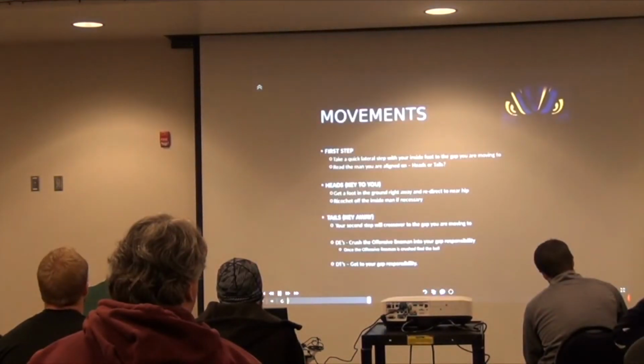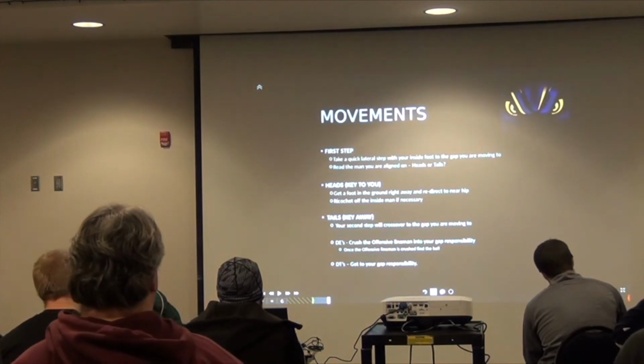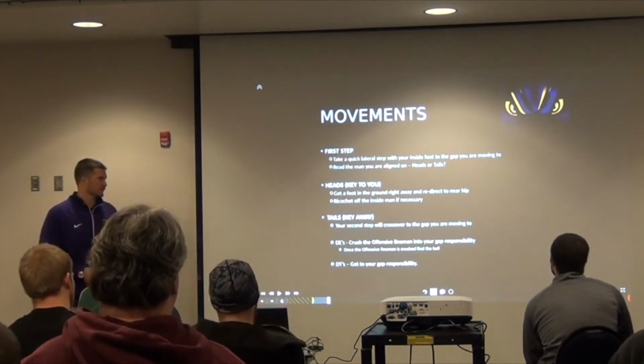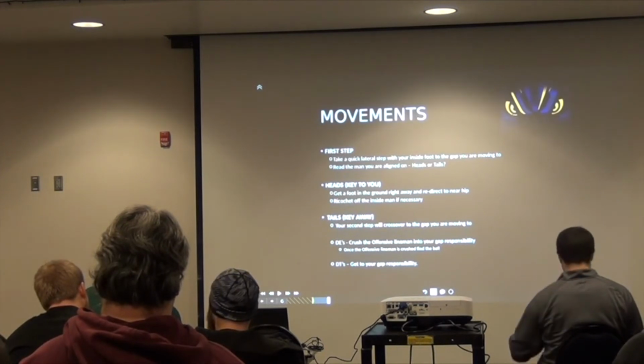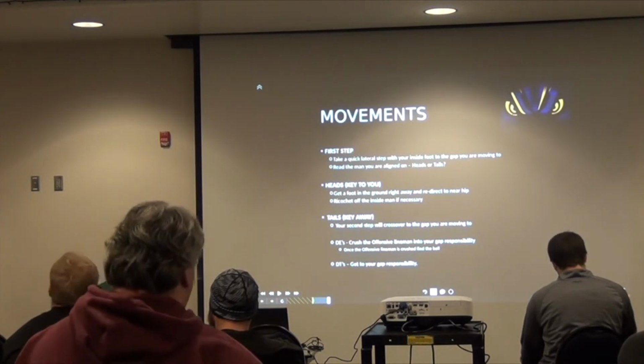Wanted to really touch on movements here real quick. What we talk about is just really simple one-gap movements, our progression going through it and how we teach it. Okay, we're going to take a lateral step with our inside foot to the gap that we're moving to. It's really a 6-inch step. But the thing that we really emphasize is we don't want to turn that toe as we go. We want it to be a square-toed step with our toes still up the field.